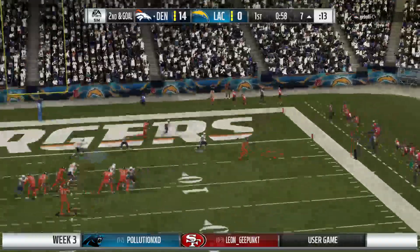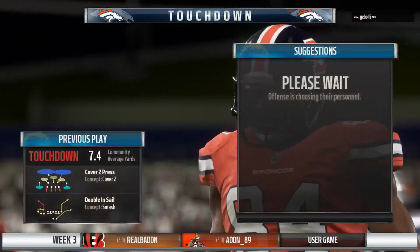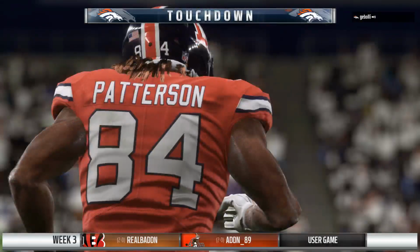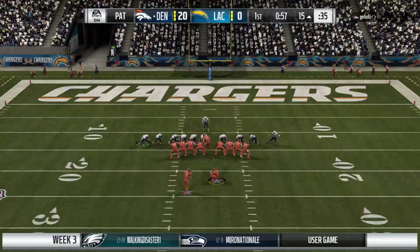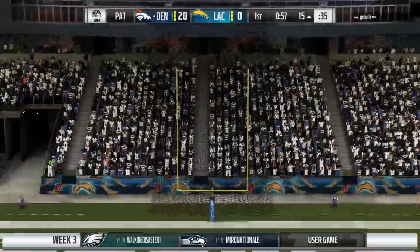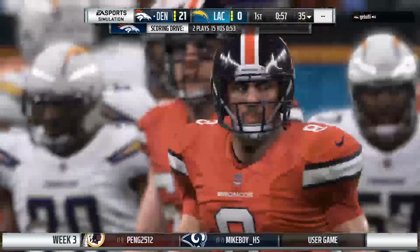A shotgun snap for Darnold. Throwing for his running back, and he's got him complete. And he is into the end zone for a Denver touchdown. Cordero Patterson with 2 touchdowns on the season, both in this game. And the Broncos will extend their lead.